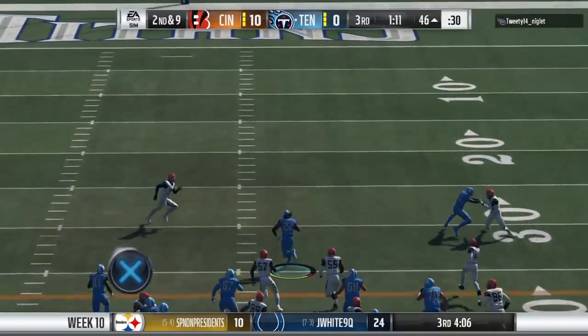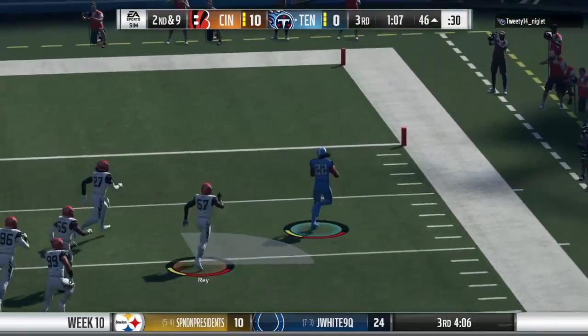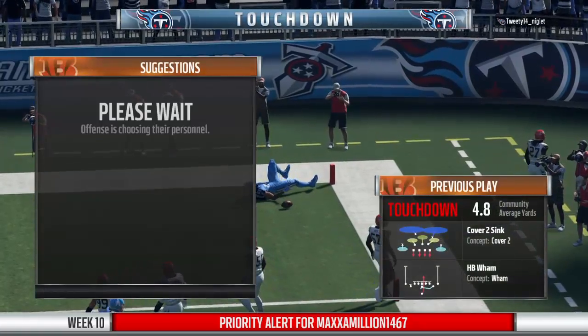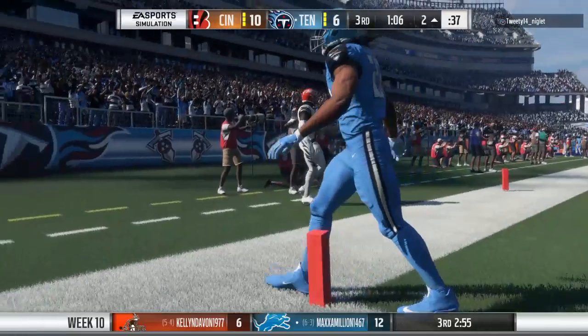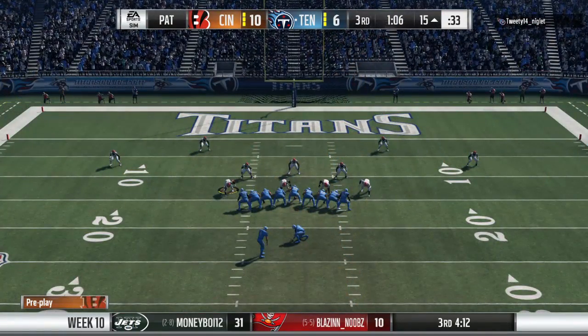Mariota hands to Henry. Oh, he's got some breathing room. 20. Derrick Henry all alone. Touchdown, Titans. Derrick Henry, his 3rd touchdown now on the year. And the Titans have made this a 1-score game.